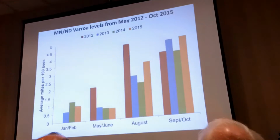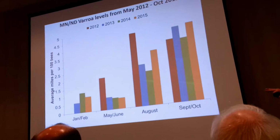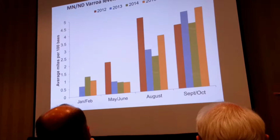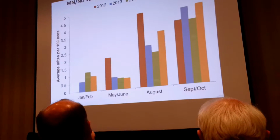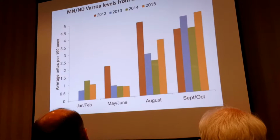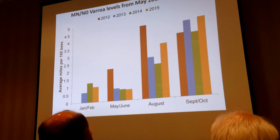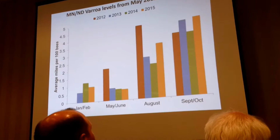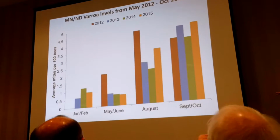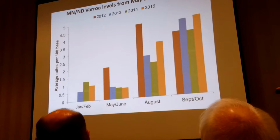Okay, so another graph, another chart. What this chart shows, I'm just going to be talking about Midwest data for the rest of this because that is the data I know and understand. It's a smaller subsection of all the tech teams, but it's the data I know best. And there are at least 600,000 colonies out in North Dakota over the summer, so it may be relevant. What this shows is, again, average mite levels, higher the bar, higher the mite levels, in January, February, May, June, August, and September and October for the different years.